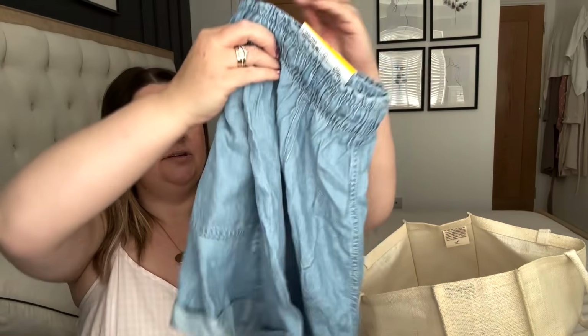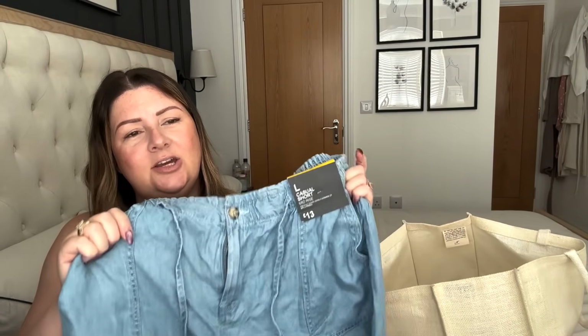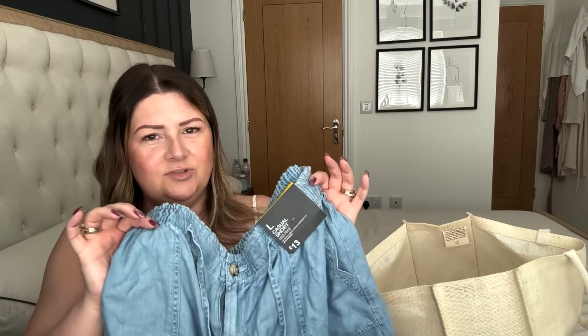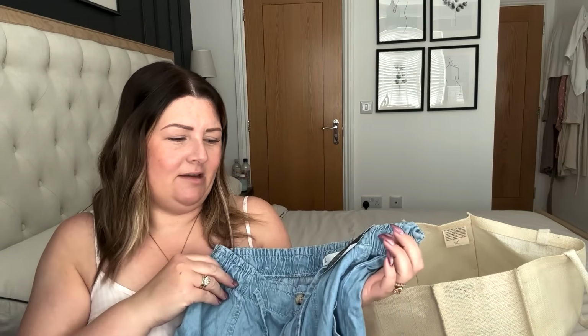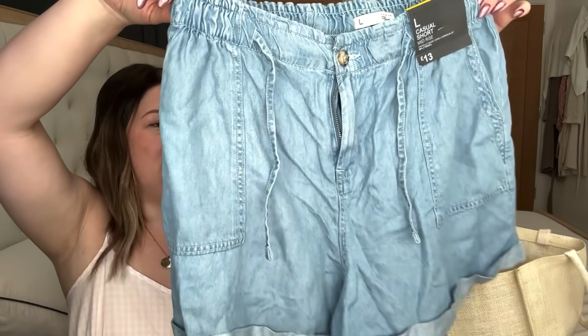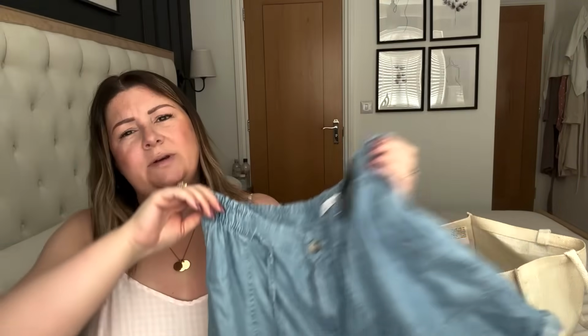Very cute, heavyweight, you can feel they haven't skimped. These are heavy shorts. They're not some super flimsy, super light pair of shorts. They are really nice. And I didn't think lengthwise they were overly short either, because I don't particularly like my shorts really short. Okay, weirdly these feel tighter than the others. This is Primark. Actually, no, it's not to do with that. Why do they feel tighter? I have no idea.